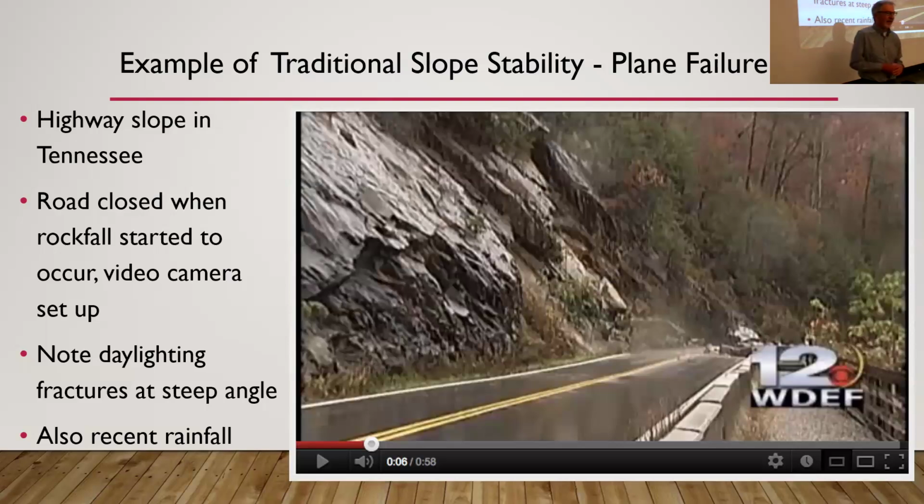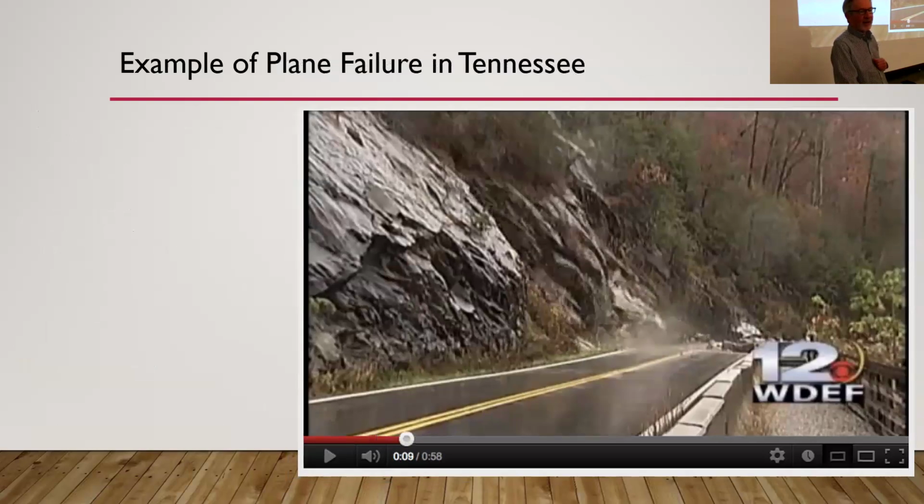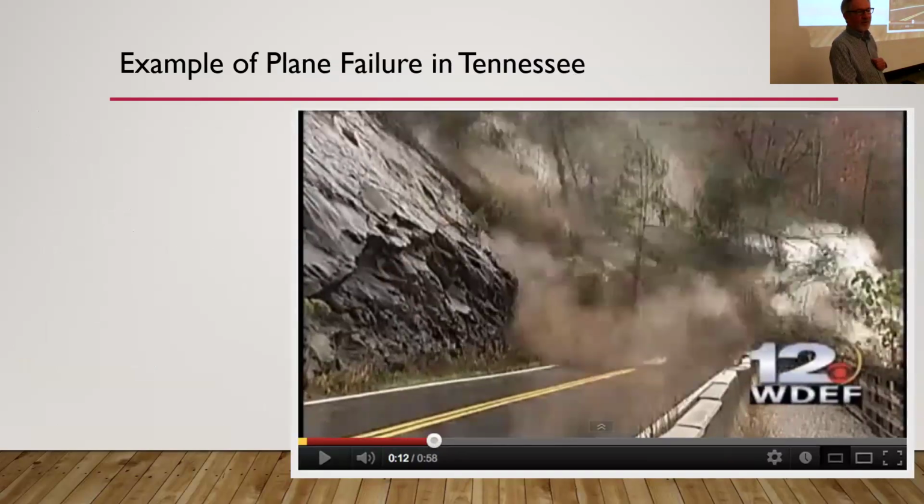And we're able to add what the additional strength is due to a rock bridge. So I do this very simple thing with a playing field. This was a playing field again. They set up a video camera. It looks like it's raining out there. You see a pretty big mass of rock that fell.